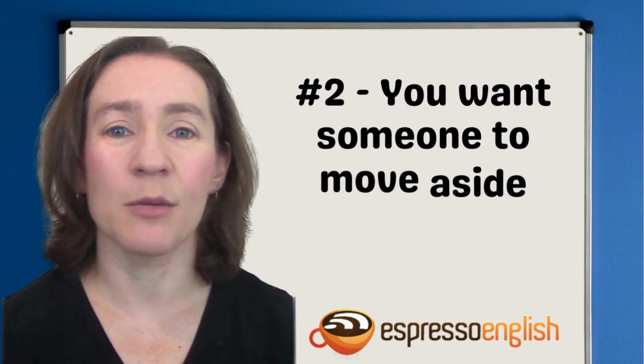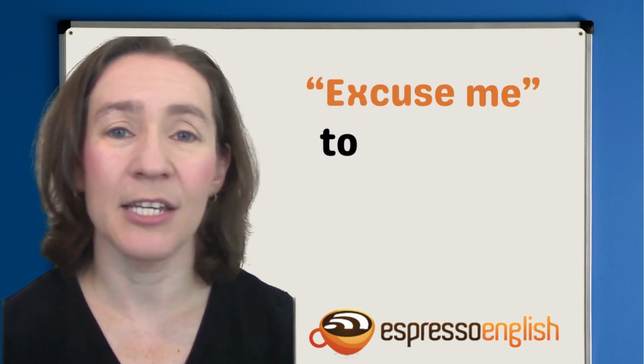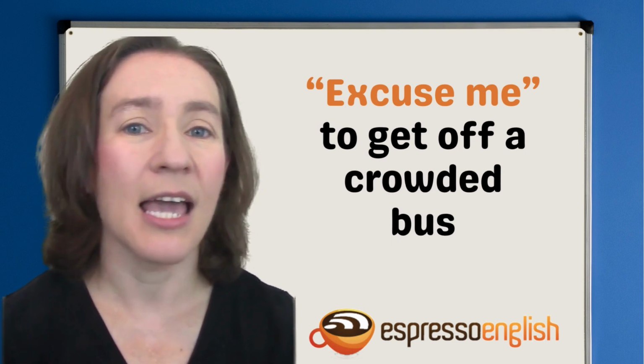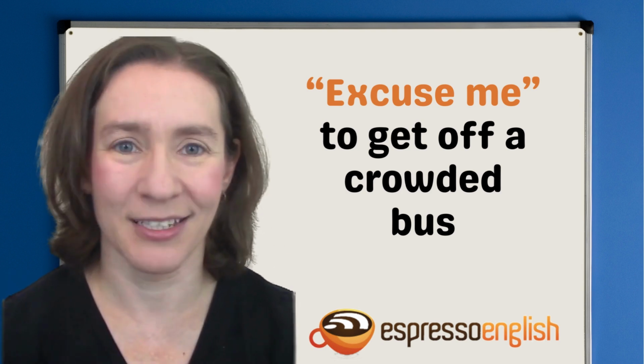Another is when you want someone to move so you can get past them. If you're on a bus and you need to get to the door but people are blocking the way, you can say, "Excuse me," to politely ask them to move aside and let you through.